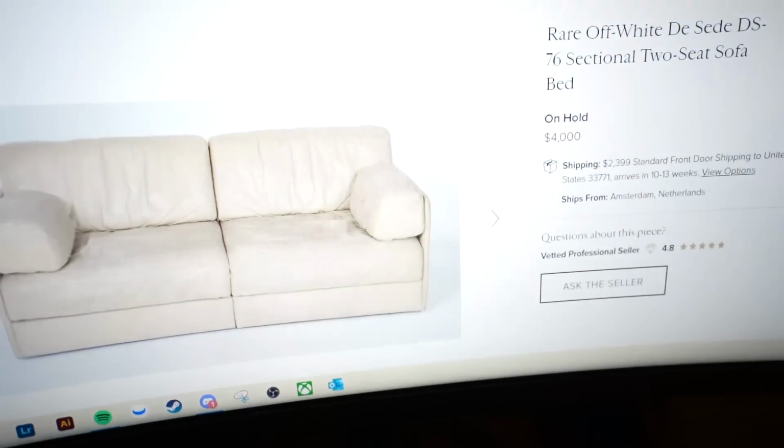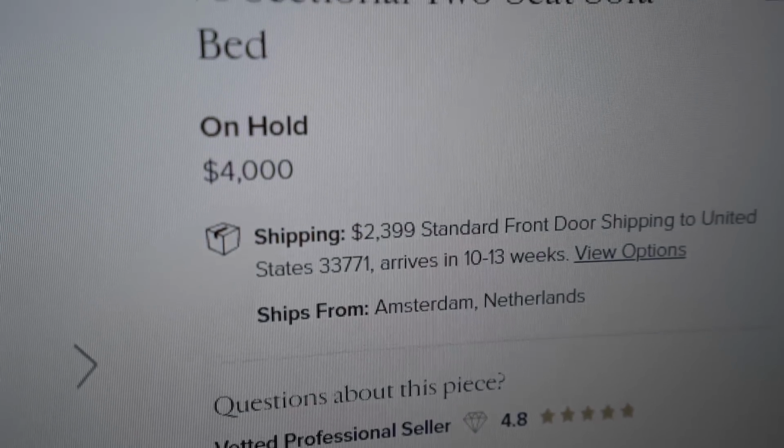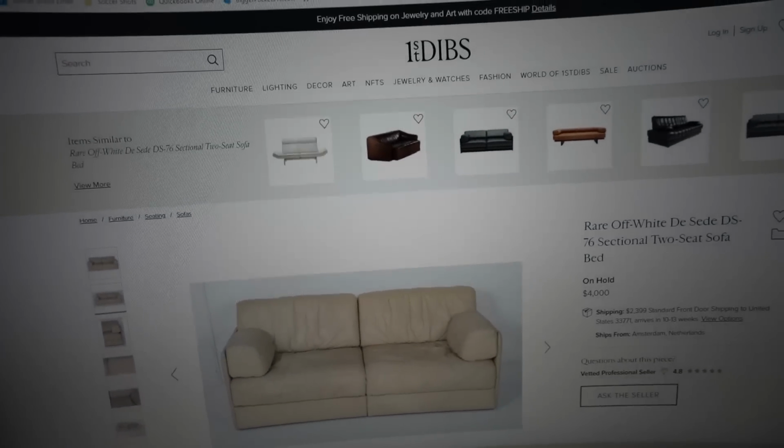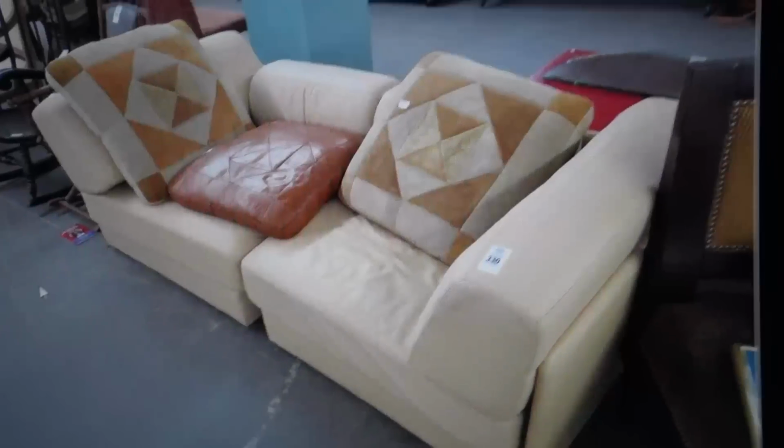Oh, no way. Look at this. This is the couch that I bought, and this is what it's going for online on First Dibs. I'm telling you guys, it's the same exact couch. I'm not saying I'm going to sell it for that, but I'm going to at least try listing it on those same exact specialty sites and seeing if maybe we can score a massive, massive deal, because that's a huge margin if we can pull that one off.